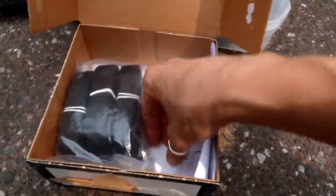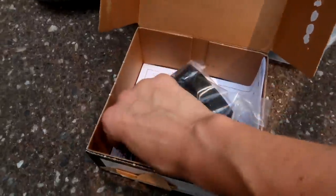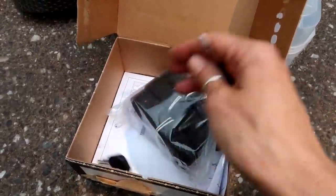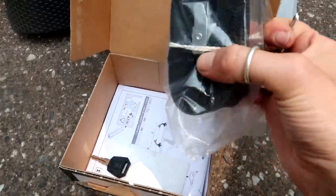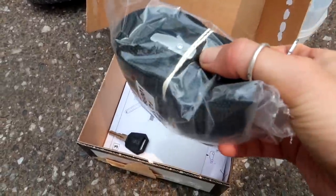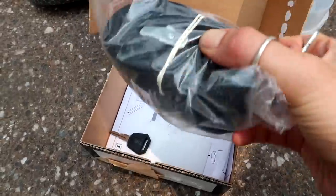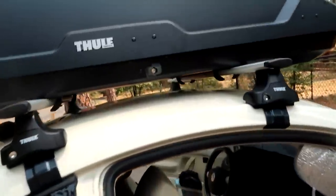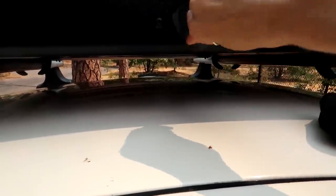All right, so in here, this is my little kit, and these are my wonderful keys that are gonna open my box, yay. And then I also have some straps in here to tie things down in case I don't fill it up all the way so things aren't just flying around. So those may come in handy. But let's open it. Oh, wow.